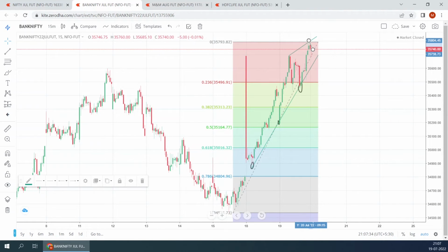So let us continue to the stock for the day, for the buy stock and the sell stock.